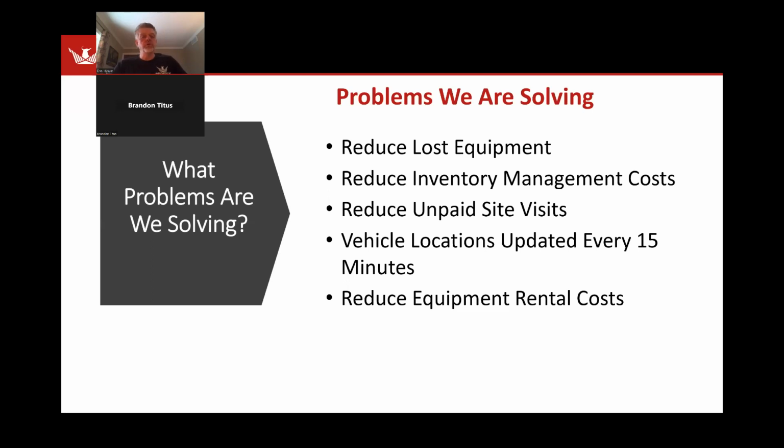You can also reduce unpaid site visits. And what I mean by that is with unpaid site visits, today, if you don't lose your equipment, at the very best, maybe you find out it's at a job that you thought it was at, and now somebody has to go there to get that piece of equipment. Well, we're going to show you how asset tracking can notify you right away so that you can retrieve any equipment that was left behind, and so that you can reduce the amount of time that you're driving around looking for equipment.